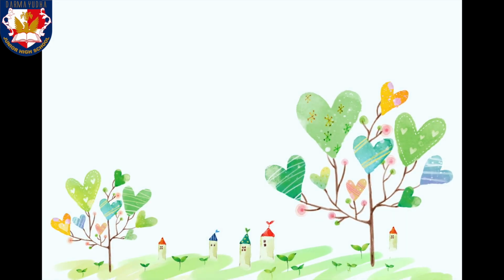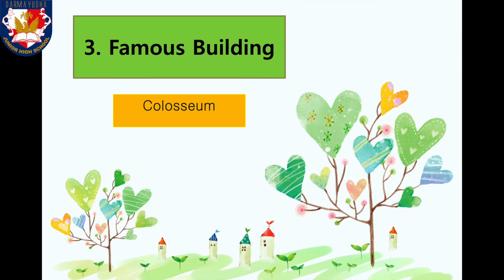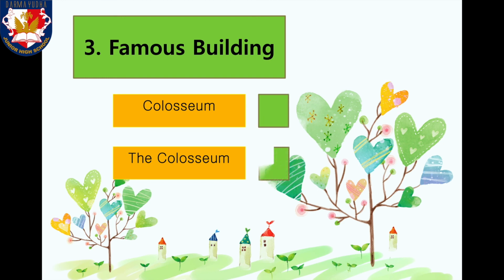Now let's continue to question number 3. Famous building. Let's think of the building. Yes, it is Colosseum or the Colosseum. Which one is the answer? Yes, it's the Colosseum. Since it's a famous building, we have to use the article "the".